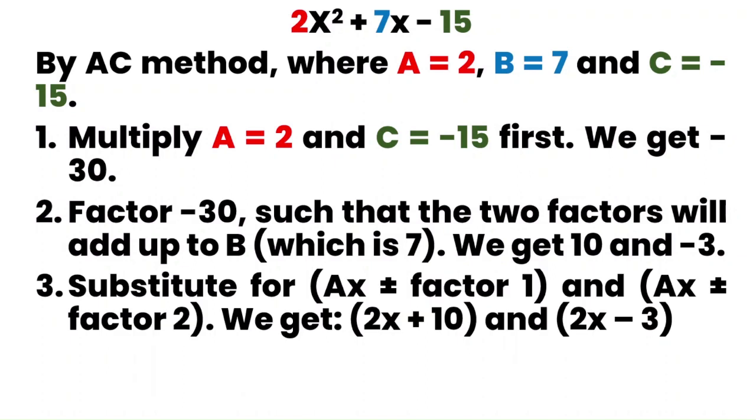And lastly, actually 3 steps lang to. Kung may fourth step man, simplification na lang yun. Sa third step is magsusulat tayo ng dalawang sets ng parentheses. So meaning, gagawa ka lang ng dalawang grupo ng parentheses. Sa loob ng parentheses, lagyan nyo ng x. Tapos, ang katabi ng x is your A. What is A again? 2. So, ax, this is 2x. Sulat ka muna ng 2x sa isang grupo ng parentheses at 2x din sa kabilang grupo.